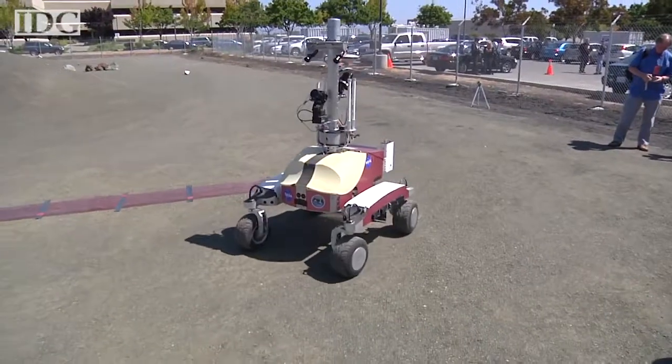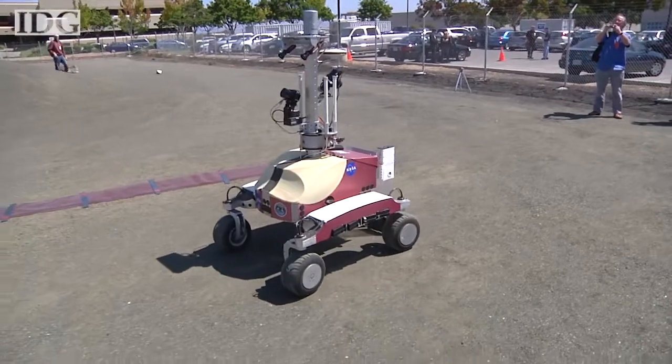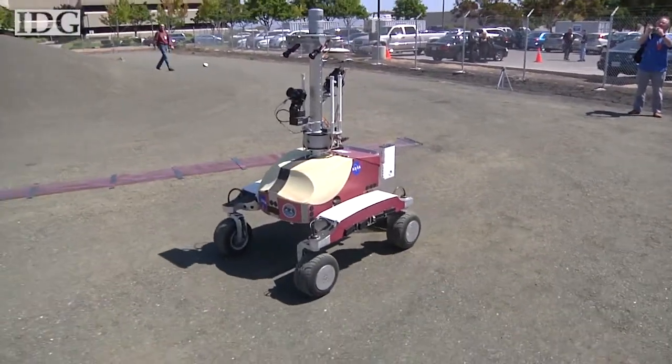Our goal here really overall is to understand how humans and robots can really work well together, and not just any kinds of robots. We're really interested in remotely operated robots. And in particular, we're trying to understand how can you use these robots to really improve the way that humans can live and work in space.